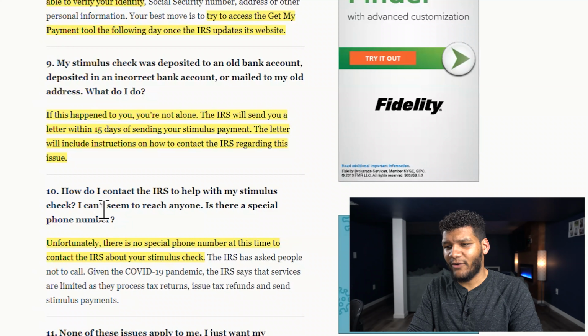Number 10, how do I contact the IRS to help with my stimulus check? I can't seem to reach anyone. Is there a special number? Unfortunately, there's no special number at this time to contact the IRS about your stimulus check.